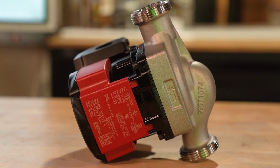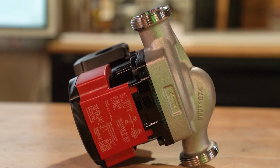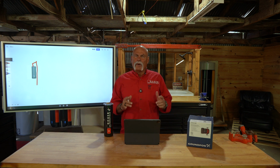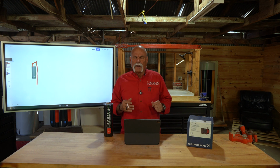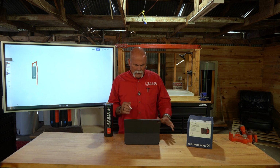I'm gonna draw this up and show you really what we're looking at with a dedicated hot water return line. So I've got a water heater drawn, and we're gonna go ahead and show the hot water outlet coming out, going back into the wall, and then coming down under a slab or under a house, because that's how most of them are run. Now there are some run overhead, but you know what, you can just flip this over, it's okay.